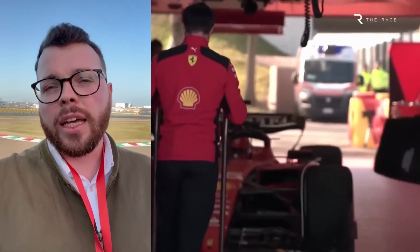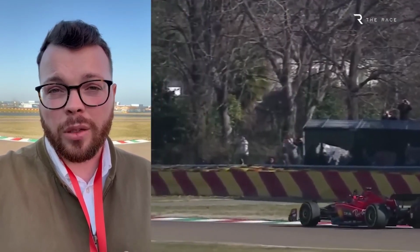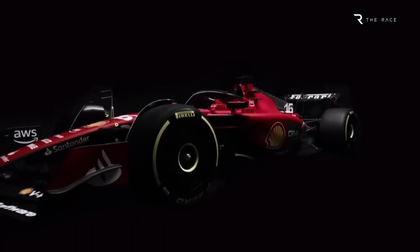So we're not really going to get a strong idea until pre-season testing exactly where Ferrari stands, but unmistakably from this launch, there's a really strong vibe that Ferrari has had the winter that it wanted and is entering the new season in quite a strong position. Thanks, Scott. So some very positive signs for Ferrari there.